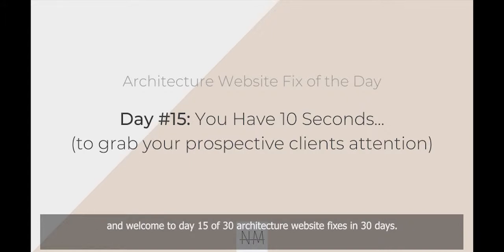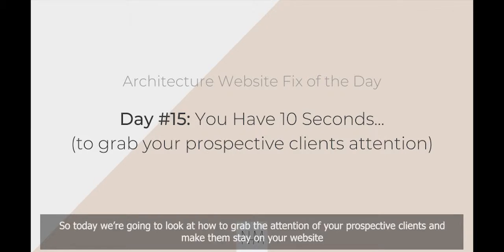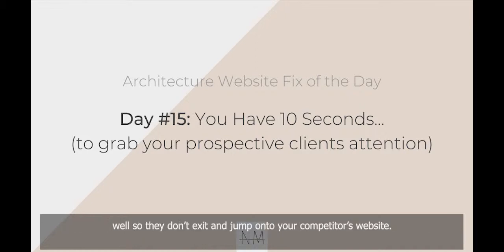So today we're going to look at how to grab the attention of your prospective clients and make them stay on your website, so they don't exit and jump onto your competitor's website. But before we dive into how to grab the attention of your prospective client, I want to mention a mistake I see quite often on architecture websites. That being using useless words on your homepage.